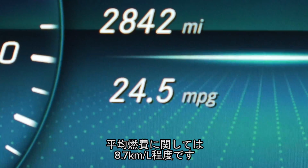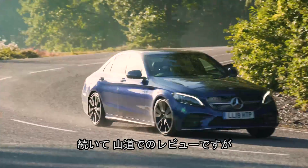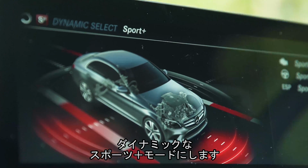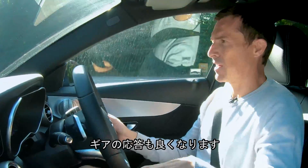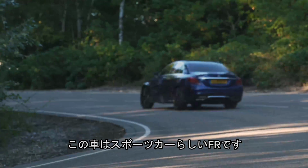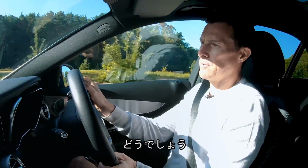So, yeah, this is averaging that much. Finally then, let's see what the C-Class is like when you encounter some twisty roads. So I'm going to put the car into dynamic sport plus mode. There we go. That sharpens up the throttle response and adds a bit of weight to the steering. It makes the gearbox shift quicker as well. Now this car is rear wheel drive, which is the setup that you have in sports cars. So let's see what happens.